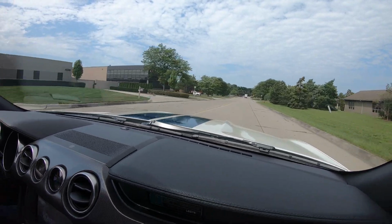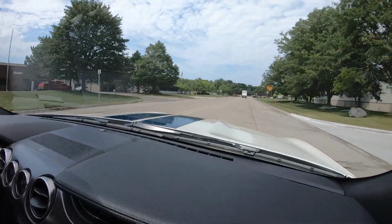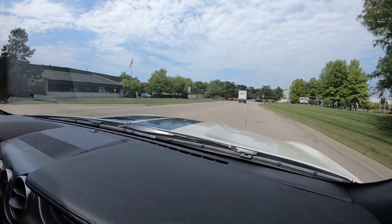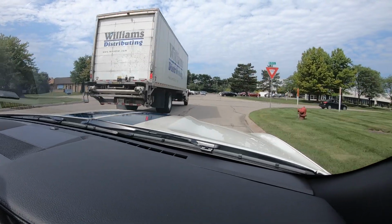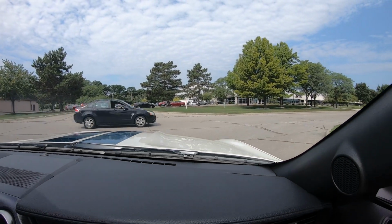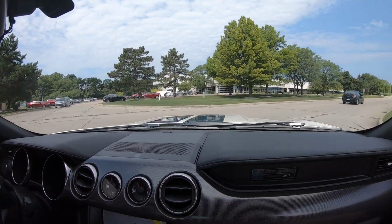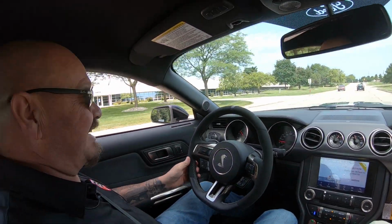6-speed transmission feels awesome. Of course, the brakes on this thing, you can stop on a dime. I can stop faster than the camera can deal with, so I'm kind of being nice right now. If I stop real hard, the camera freaks out on us.